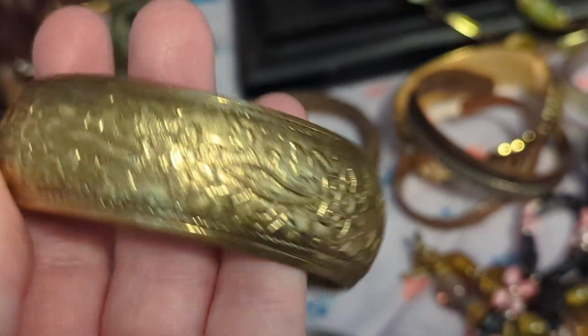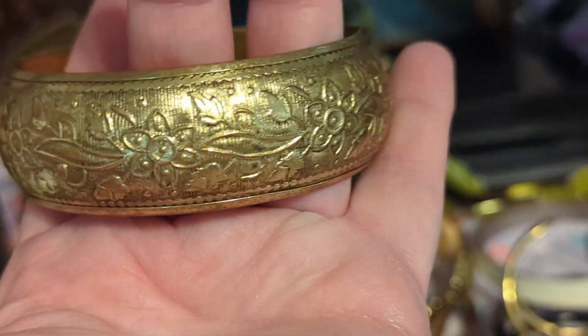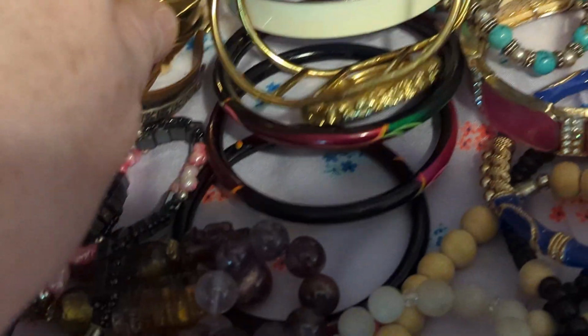Beautiful. This one is beautiful as well, this big brass. This might be from India. That's going to be my guess, but I don't see a marking. This is a good one.